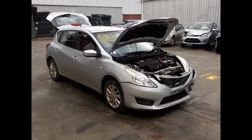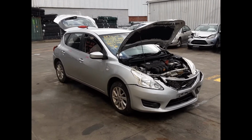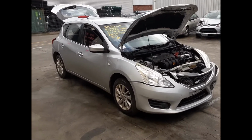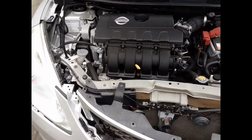This is a 2015 Nissan Pulsar ST hatch, stock reference number 5007. This shape runs from the 12th month 2012 through to the 12th month 2017. It has an MRA 8DE 1.8 litre 4-cylinder petrol engine backed by an automatic front-wheel drive transmission.